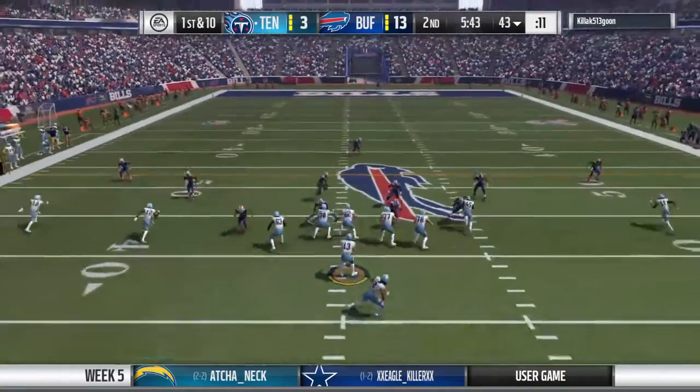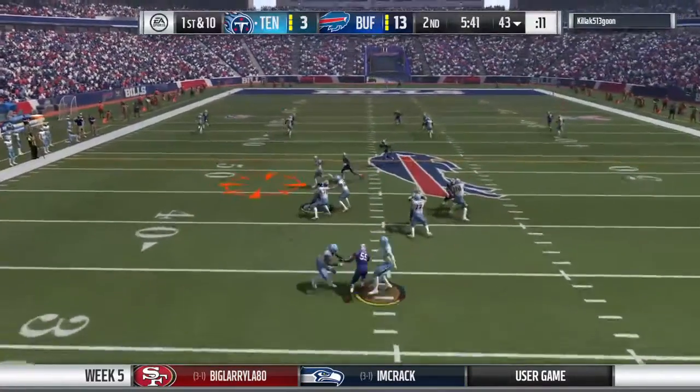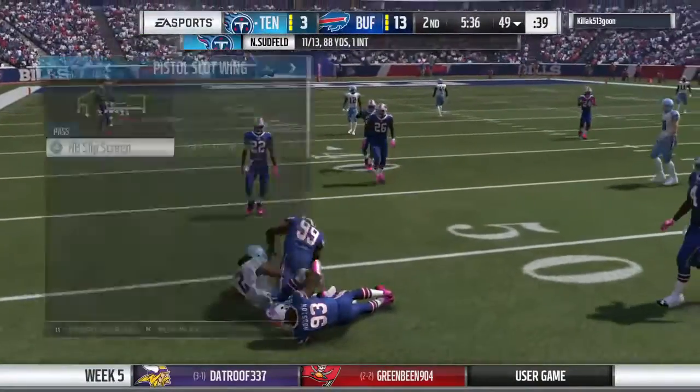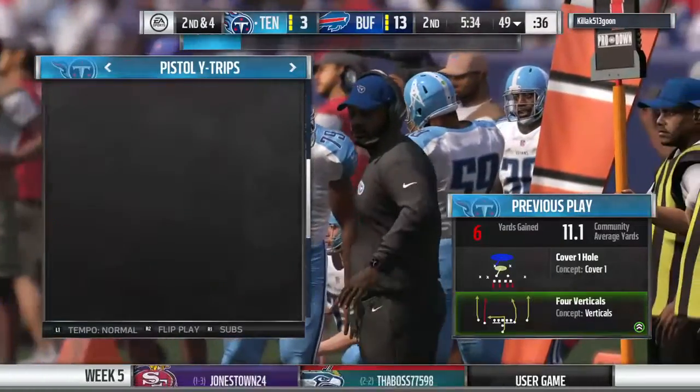Again, we'll see the pistol here. They'll come out throwing here on first down. He dumps it off for Henry, and he'll be brought down just shy of midfield at the 49-yard line.